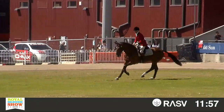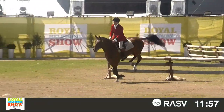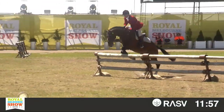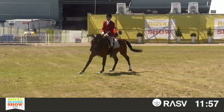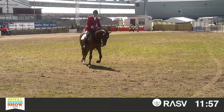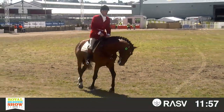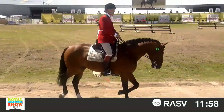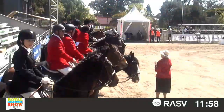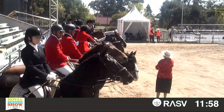And coming through for his last 2 efforts. And got over safely. Well done. So that was Northern Favours 2, ridden by Stephen Valentine. Young rider about to head out in just a moment is Charlie Morgan-Jones. Now this is Gravitas.